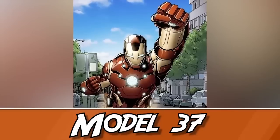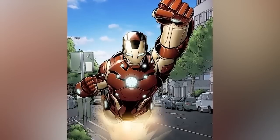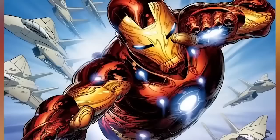Number 3, Model 37, Bleeding Edge Armor. Dubbed the next step after Extremis by Tony himself, this suit was created while he was trying to reinvent himself and his armor. Stark worked with Reed Richards to create this after getting away from running S.H.I.E.L.D. and being the head of the world.